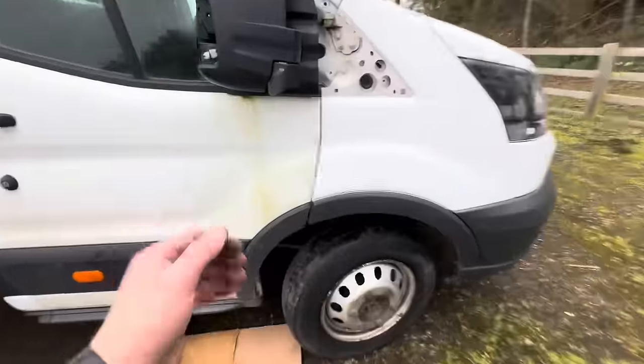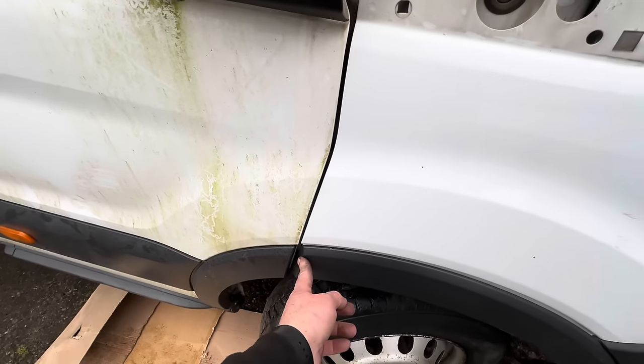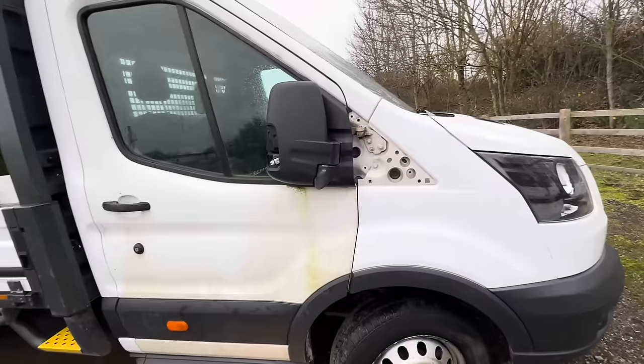Small at the top and big at the bottom. You can just undo one bolt and just crack that slightly, so I may move that out just a touch. Mind you, if it ain't catching, is it worth it? Let's get that door cleaned and get everything built up.